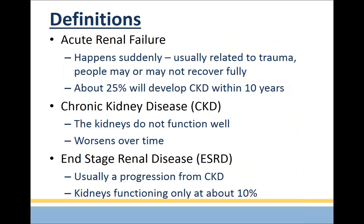Acute renal failure happens suddenly. It's usually related to trauma, and people may or may not fully recover from it. About 25% of people that will suffer from acute renal failure will develop chronic kidney disease within 10 years. And so chronic kidney disease is where the kidneys are not functioning well, and it will progressively worsen over time in many cases. End-stage renal disease is a progression from chronic kidney disease, and it's when the kidneys reach a functional capacity of somewhere around 10%.